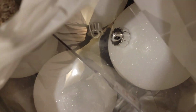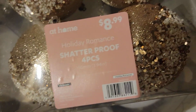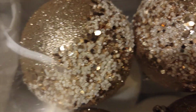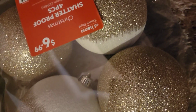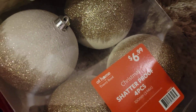You guys, it is officially Christmas. It is the after Thanksgiving, and it is now time to decorate all the halls. I have started by purchasing all of these lovely items from the At Home store. You guys, I got so many gorgeous balls and some garland and a few other things that I needed to decorate the Christmas tree this year.